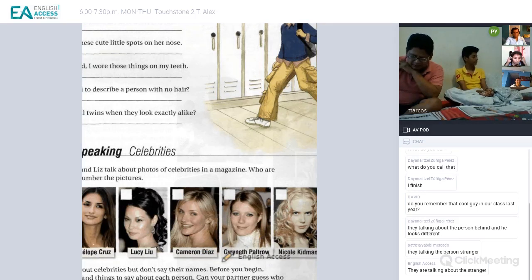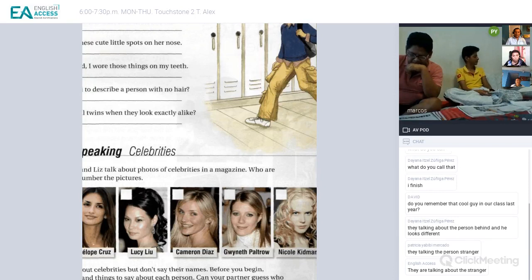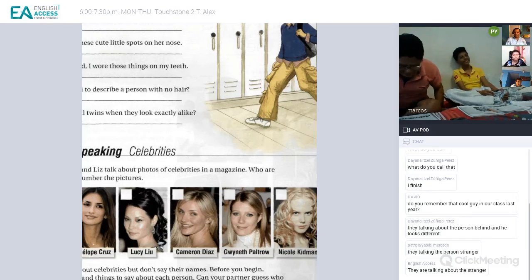Gwyneth Paltrow. I saw her in the movie Iron Man. Oh yeah, that's Iron Man. Exactly. That's Iron Man's wife, right, or something? Yes. Avengers. A movie Avengers. Exactly. Yeah, very good.